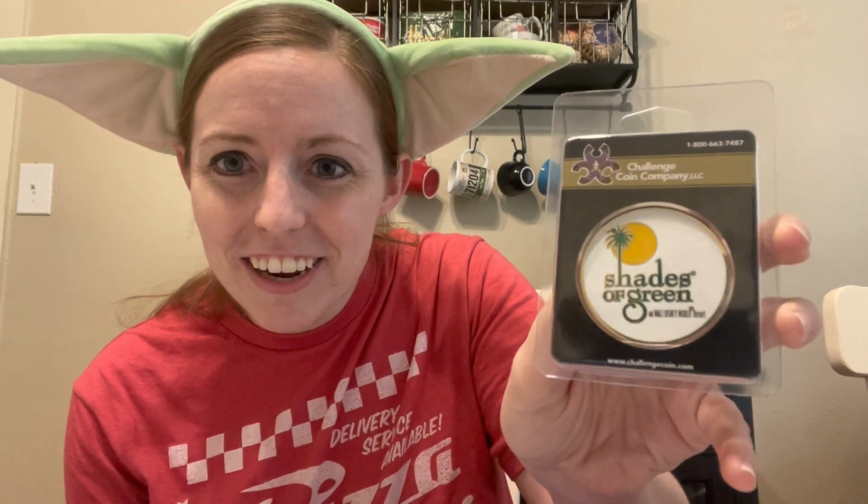You do run by it actually, or at least by the golf course portion of it when you are running a Run Disney race. Shades of Green, I don't know if they used to in the past, but they did not have a pin. But what they did have was a coin. And so what I'm going to do is DIY the coin into a pin. You can just see the front, which is the Shades of Green logo.